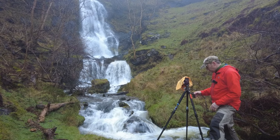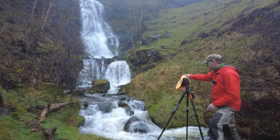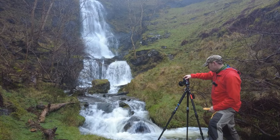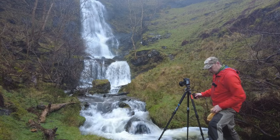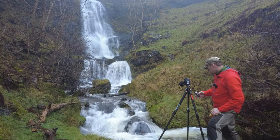So, on my intervalometer, 45 seconds. Got all my settings plugged in, ISO 100, F8, third of a second, focusing just on the ledge up there where I'm going to go. 45 seconds and start.